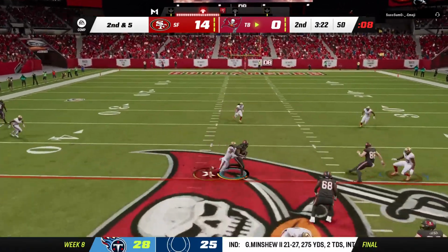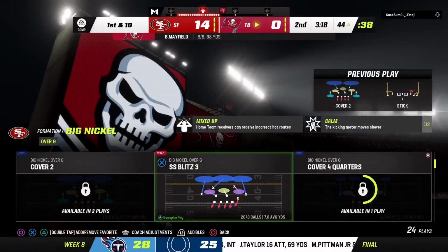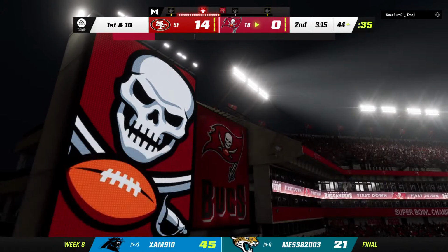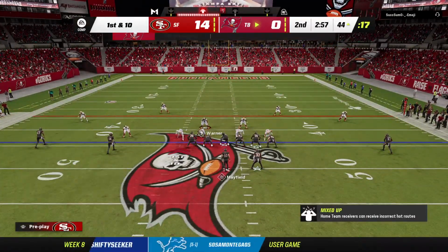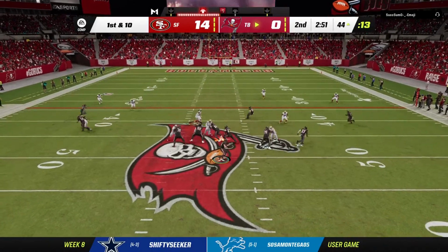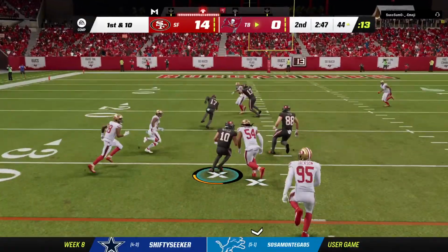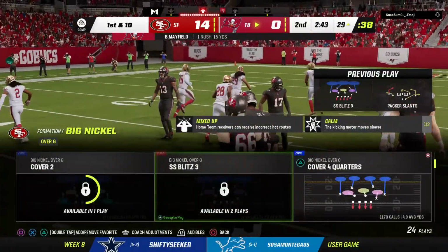Mayfield now from the 50. Quick throw, finding Mike Evans. And they're going to get this to about the 44-yard line. This has to go down as one of the simpler routes in the playbook, but oh so effective. Nice completion there. Keeps the sticks moving. A first down throw for Mayfield. And they'll work this down inside the 30.